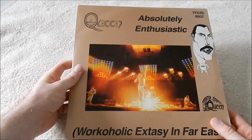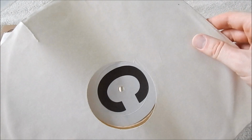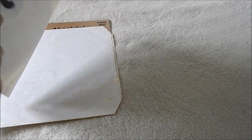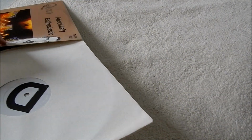Right, this is one of their bootleg albums. Now these are quite hard to get now. This is Workaholic Ecstasy in Far East. Absolutely enthusiastic. Look at that. Absolutely minging, but I'm not going to pull the vinyls out because all the sides, well, they're clear. I'll pull one out. They're clear vinyl. Clearish. It's like a smoky haze vinyl. And they're all lettered like that. So A for side 1, B for side 2, and so on. So there's 4 sides altogether there. So yeah, that's awesome. That would have cost me probably about 40, 50 quid back in the day.